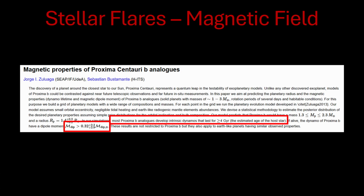Now, we should mention that planets orbiting red dwarfs will still have a magnetic field that will somewhat protect them from this radiation and from the mass ejections in particular. So for Proxima b, it's tidally locked to its star, but since it's tidally locked, it's still going to be rotating once per orbit, which works out to around once per 9 days.